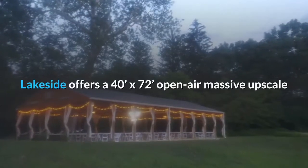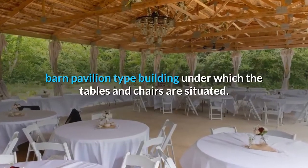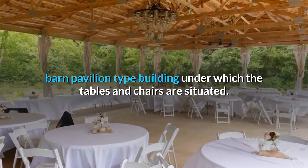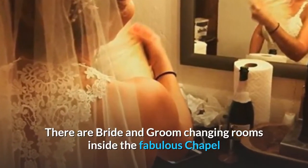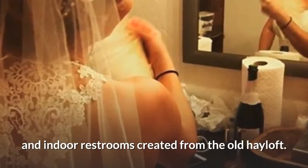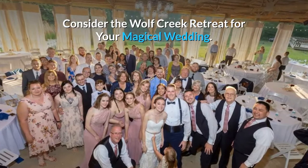Lakeside offers a 40 by 72 foot open-air massive upscale barn pavilion type building under which the tables and chairs are situated. There are bride and groom changing rooms inside the fabulous chapel and indoor restrooms created from the old hayloft. Consider the Wolf Creek Retreat for your magical wedding.